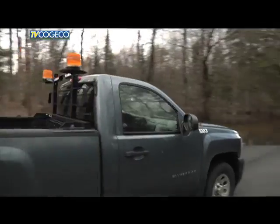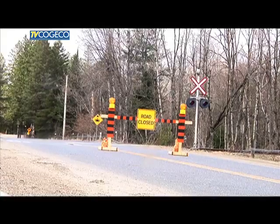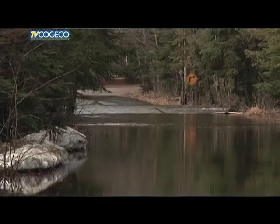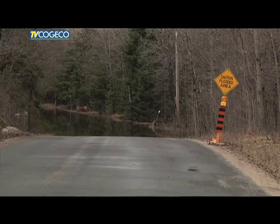We prepare ourselves monitoring upstream flows and try to keep the public informed, put signage up, initiate detours, alert bus companies and such for any sort of travel plans people may have, because as you can see behind me, we can't tell how deep the water is and we don't know what's underneath there, so we really don't suggest that people try to brave transporting through here. So we do our best and try to keep the public informed, and once the waters recede, then we'll be into fixing up whatever damage may have been done.